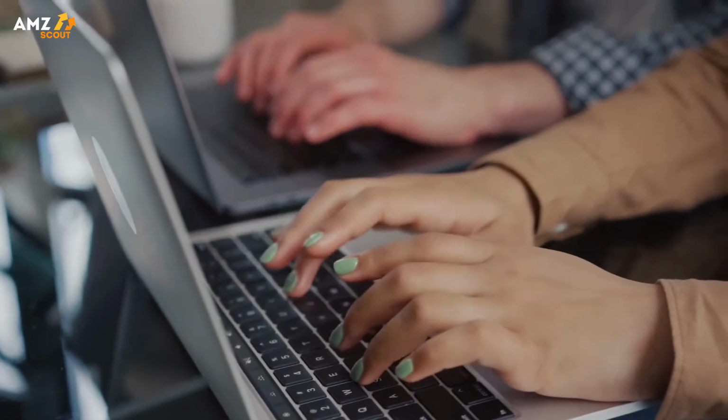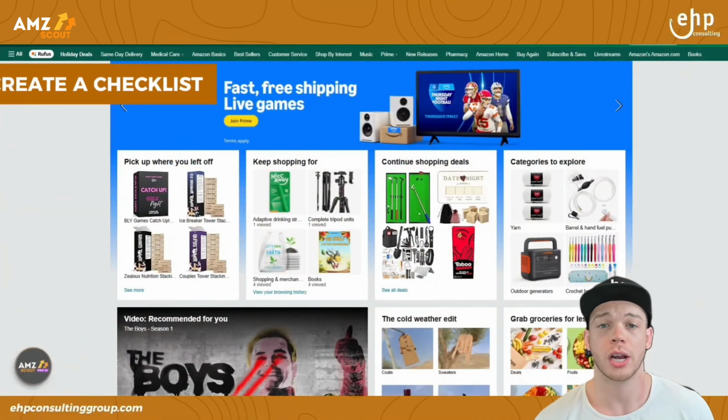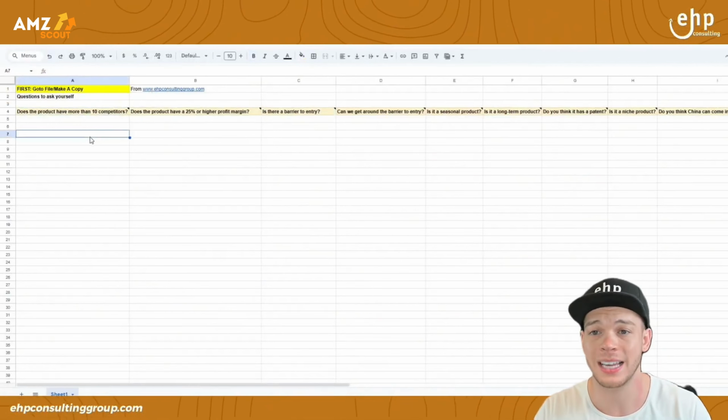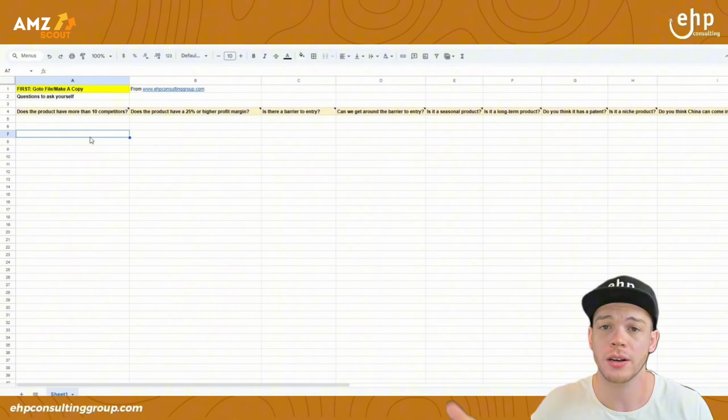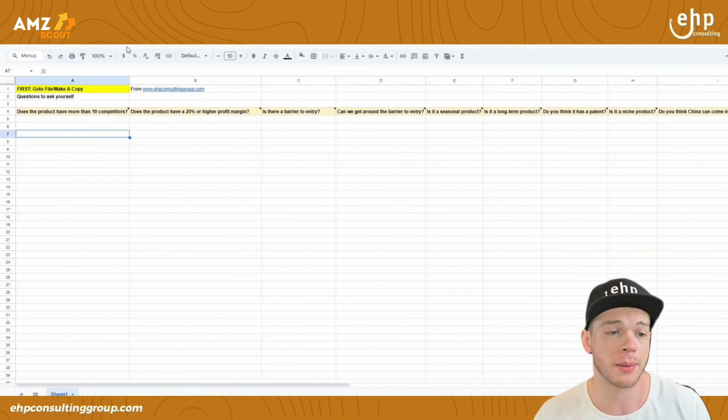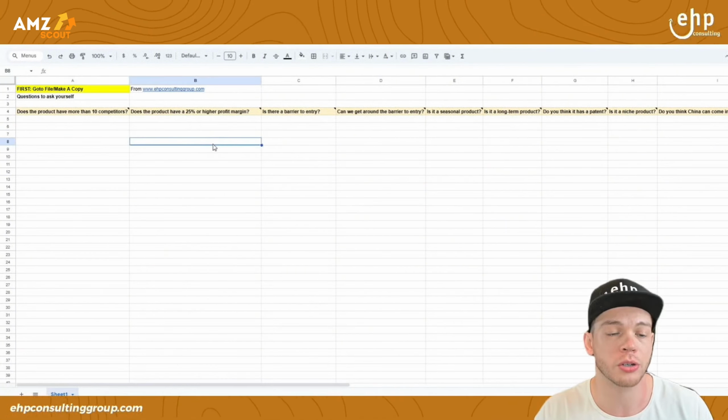So step one is to make a product and a manufacturer checklist. Checklists are so important, just like when you go to McDonald's and you order a sandwich, you want it to be the same every time. You want to have a winning product every single time. You want to have a winning manufacturer every single time. So here is our product research checklist.